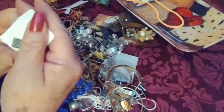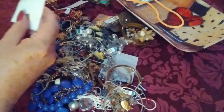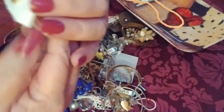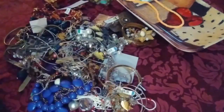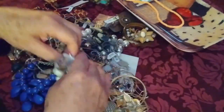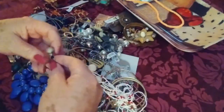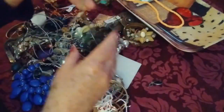And this is a tie pin, and it's got something on it that I can't see. If my dad was still here, I'd give him this. So I know who I can give this to. I know exactly who I can give this to. And his birthday's coming up. If you can see that, it's a golfer. So I'm putting that to the side because that is going to be a gift. That's an earring. We'll put earrings to the side too.